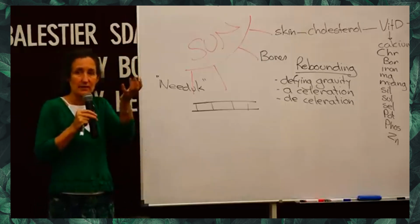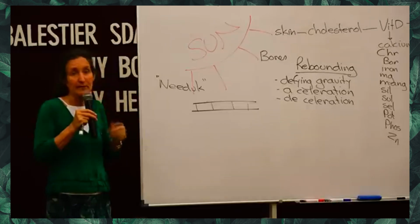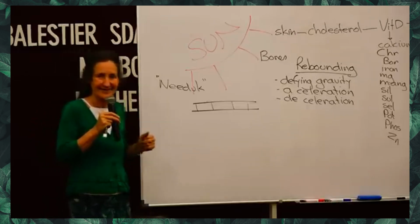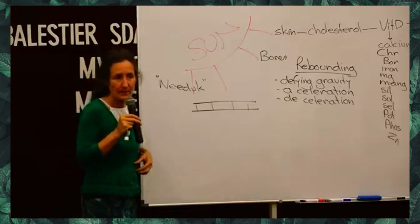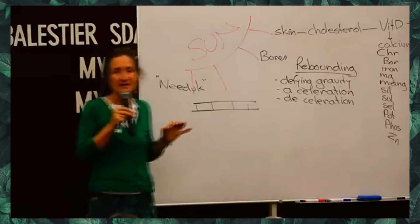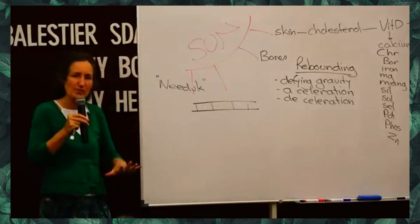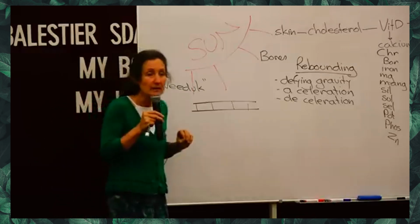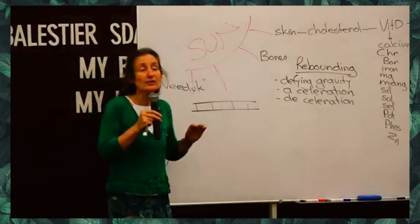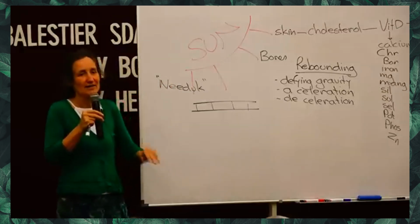But of course, when you start jumping, and it won't be long before the elderly people are jumping, I can assure you. Yes? With joints, it's the best exercise there is because there's no jarring, because there's this cushioning, springing bounce. When you skip, every time you come on the ground, you've got a jar. Jar, jar.